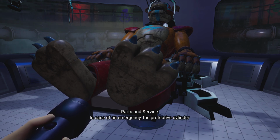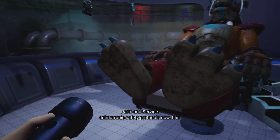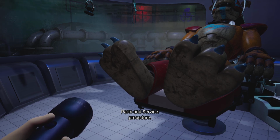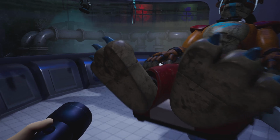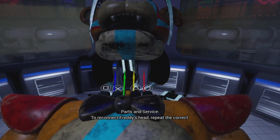In case of an emergency, the protective cylinder will protect important service personnel outside of the protective cylinder. Deactivating animatronic safety protocols now. It is recommended that no mistakes are made during the procedure. To reconnect Freddy's head, repeat the correct sequence by pressing the flashing connectors.